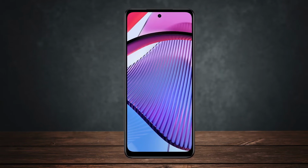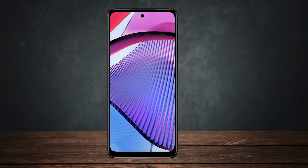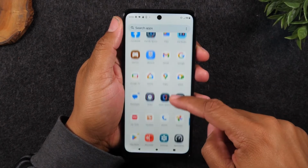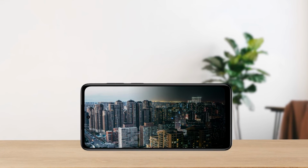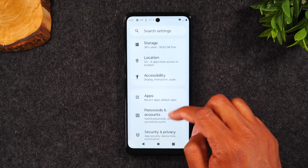Overall, the Moto G Power 5G 2023 is a solid choice for those who prioritize battery life and a smooth display in a budget phone. It handles daily tasks well and offers features that are practical for everyday use. While it has its shortcomings, especially in camera performance and software updates, it still stands as a competitive option in the budget smartphone market.